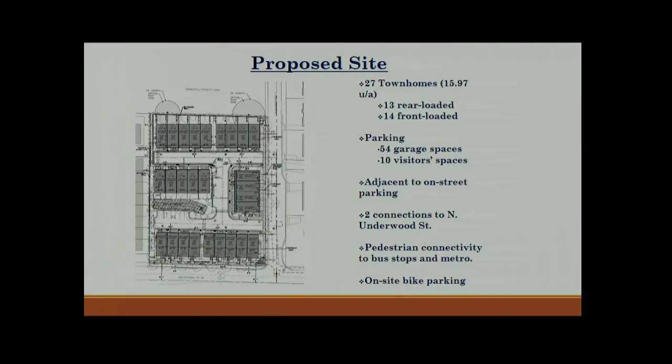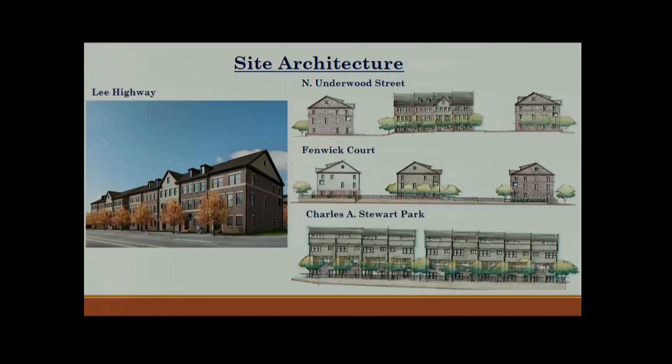We're also including 10 additional visitor parking spaces on site, as you saw before the information item hearing. Again, to accommodate things that are more common in a townhouse development, visitors, dealing with deliveries and things such as that. Next slide, please. I do very briefly want to walk you through some of the site architecture, which we've refined pretty heavily through the SPRC process.